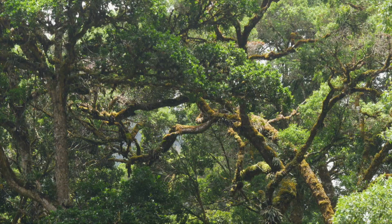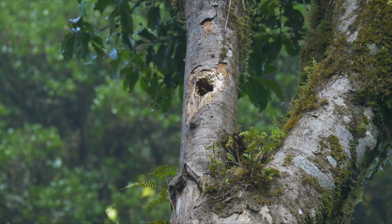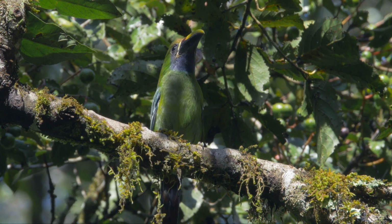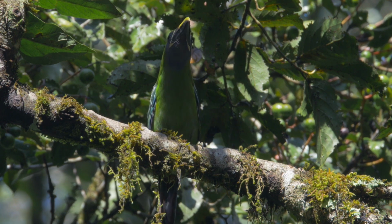The sun is greeted by a multitude of bird songs. But this blue-throated toucan has no time to join the symphony because he's totally focused on feeding his chicks and their mother. The female hollowed out the nest. She's currently incubating 4 eggs, and it's the male's turn to feed the family.